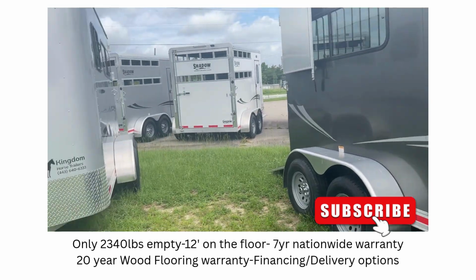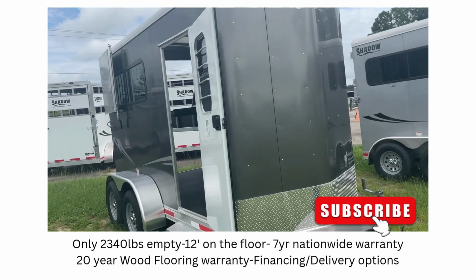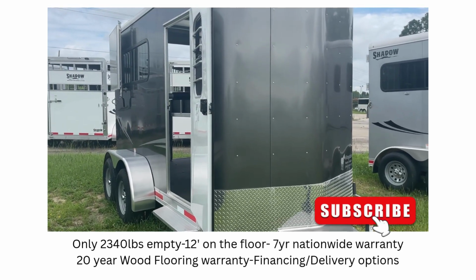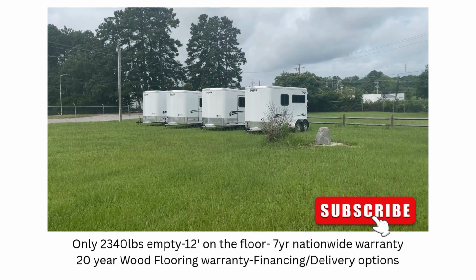Got it in a couple different colors here on site. White, platinum, charcoal gray. Got another one in the silver platinum. Do have them with the additional tack wall. Just a regular Kingmate 2-horse straight load. Got several over there, including an 8-foot tall draft.